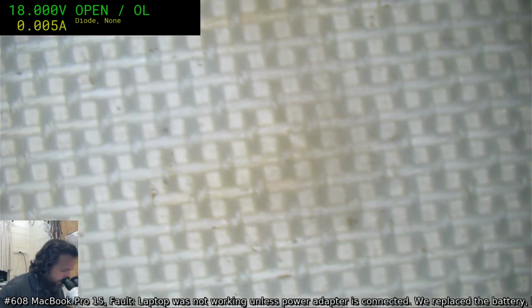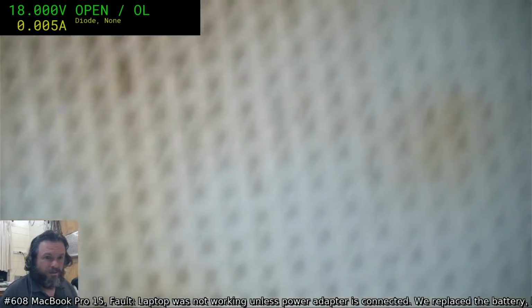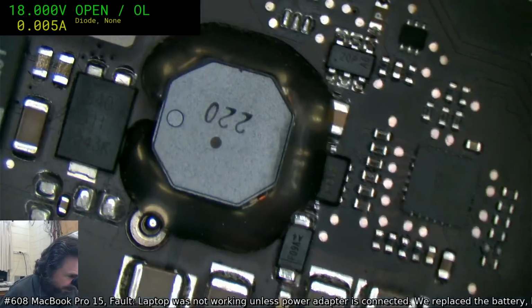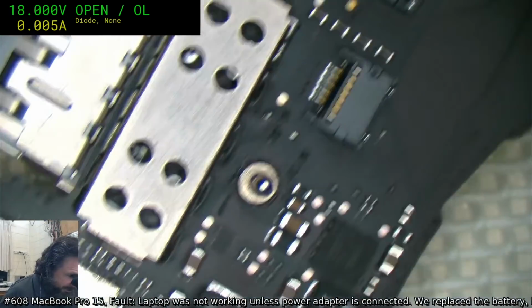Yeah, this is going to be a tricky one. Solaris, well, thank you very much for the 299. Certainly very much appreciated.